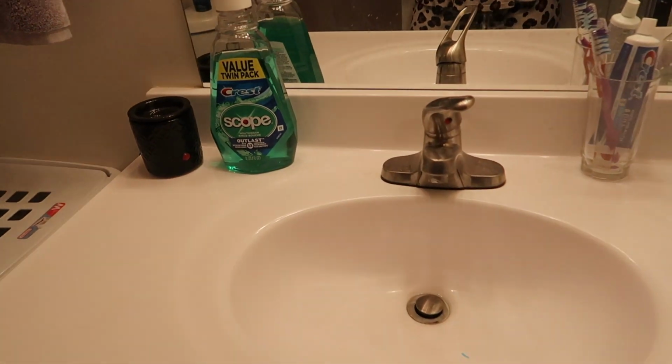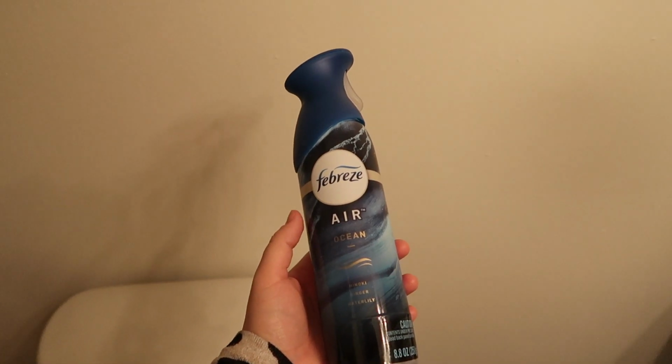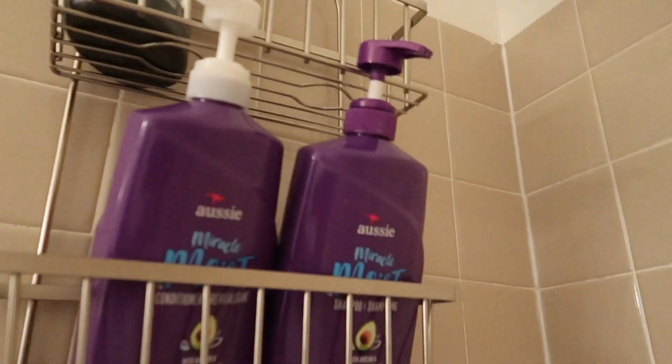Just basic stuff, laundry, our little toothbrush and toothpaste, soap. I really wanted to show you this because this is a great scent for the bathroom, the Febreze Air Ocean. I'm obsessed with it. And then this is the shower, and this is all of our shower stuff. How beautiful. I've really been loving these.